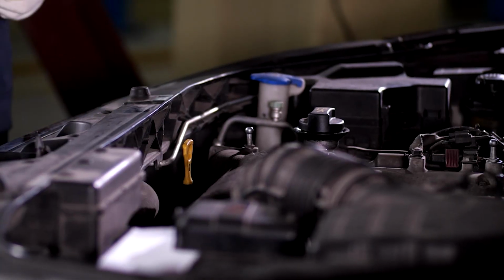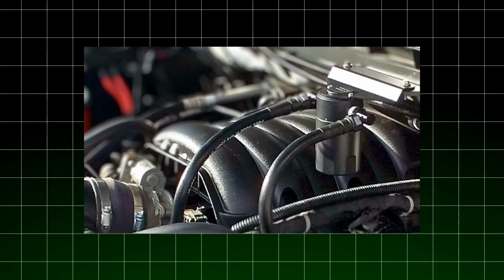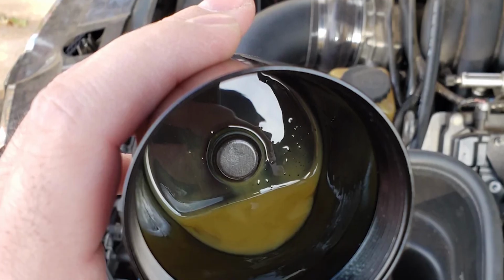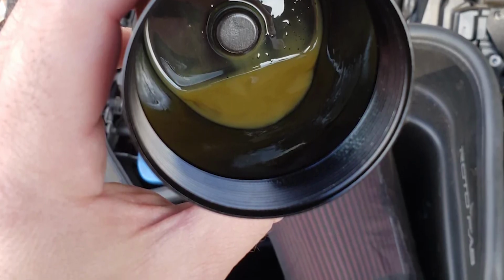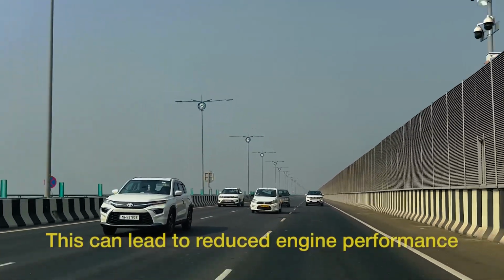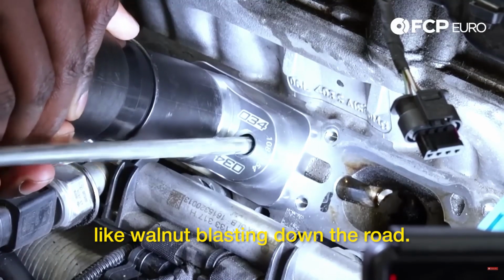And if you really want to protect your engine, install an oil catch can. In engines, oil vapors from the crankcase get recirculated back into your intake through the PCV system. Without a catch can, these oil vapors mix with existing carbon deposits on your valves, making the buildup worse over time. This can lead to reduced engine performance and expensive valve cleaning services like walnut blasting down the road.